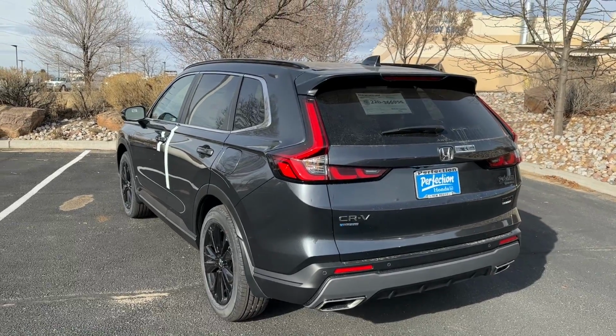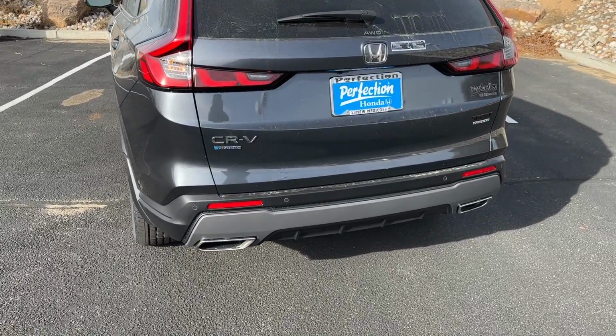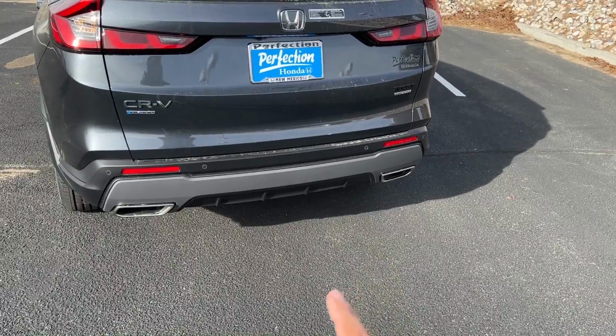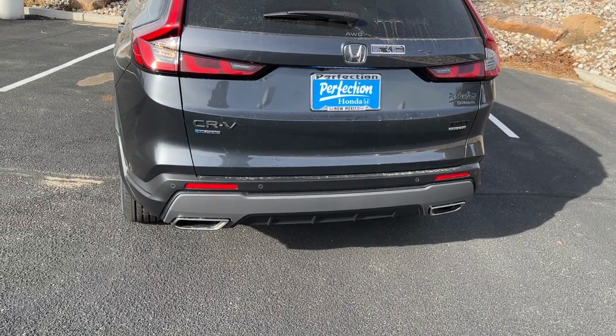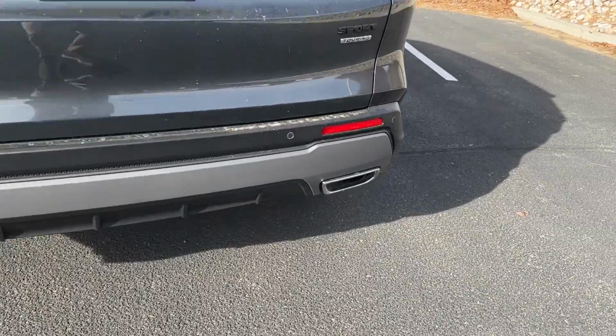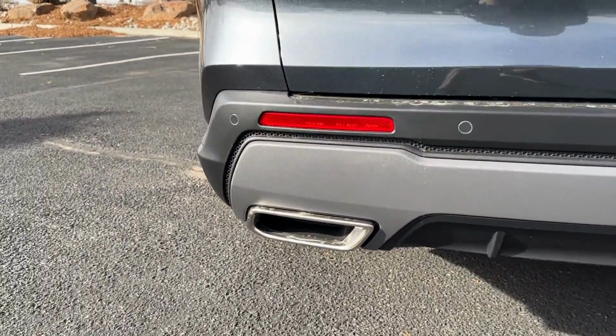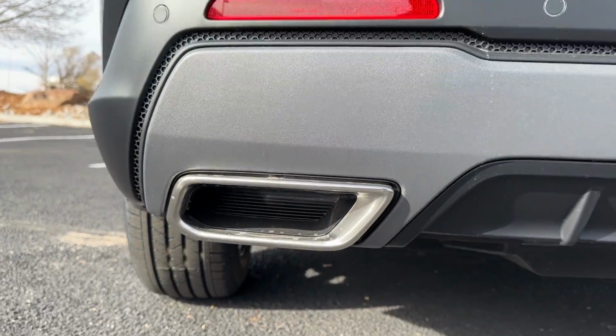As we come to the back, you can also notice some differences. So hybrids get the exhaust finishers in the rear bumper. EX, EXL doesn't get anything. This also doesn't have a dual exhaust. So I know it looks like it does. There's exhaust on this side, and this side is actually fake. So if you look up in there, it's not a real exhaust.